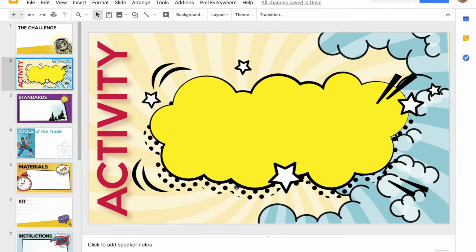Here then is the activity. So once you pose the challenge, if you want to further clarify the activity that they need to do, this might be the place where maybe you show an example, a teacher prototype or something along those lines so they can kind of see. Maybe you don't even want to use this slide, and you don't have to.